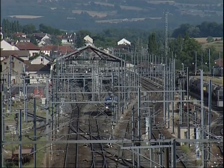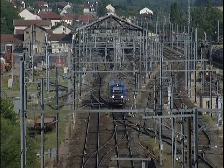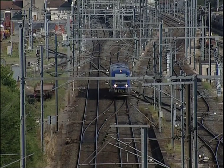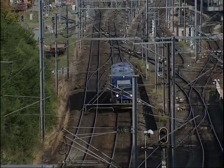Just to the north of the station is an overbridge, which offers a good view of the line, although it is probably best suited for video work than photography, or indeed general observation. Here, an X73-500 single-car diesel unit departs north with a service for Moulins-sur-Allier on Tuesday 18th of July 2006.